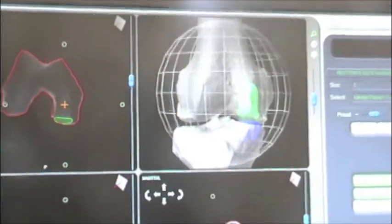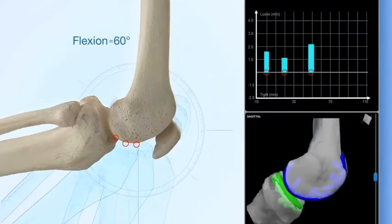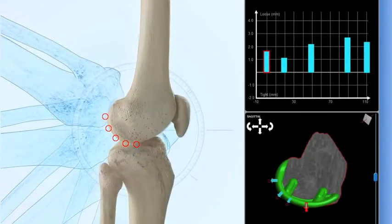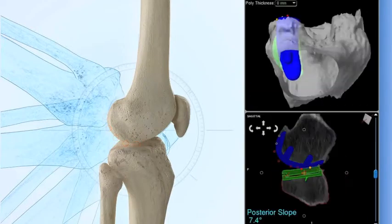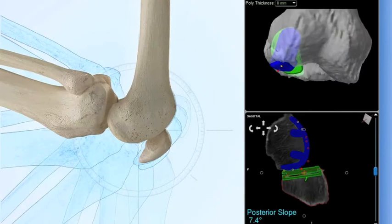bone is removed. In the OR, I can track normal knee motions on the computer screen before I ever touch the bone. I can then fine-tune my implant position, moving it in such a way so that I can recapitulate these normal knee motions. I feel this is one of the most exciting aspects of robotic knee resurfacing. This helps restore a more natural knee movement and a natural knee feel.